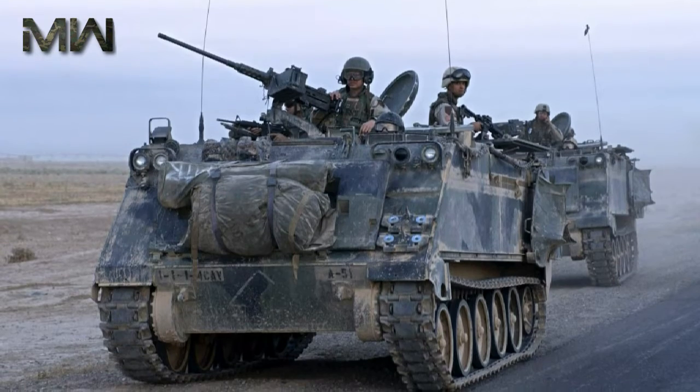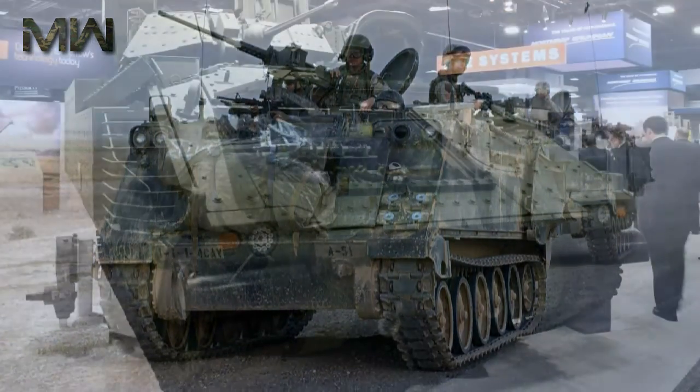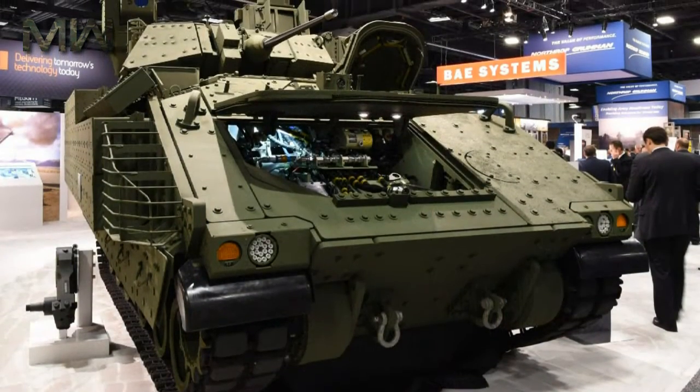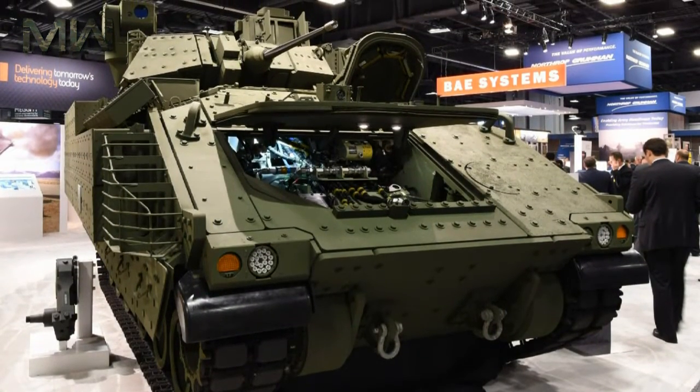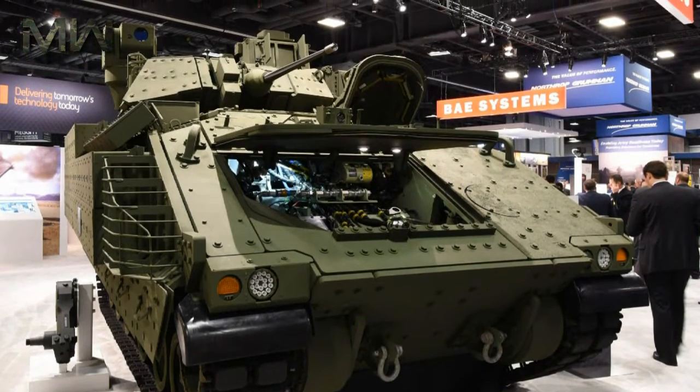It was designed as a better armored replacement for the aging M113 armored personnel carrier. Deliveries of the M2 Bradley commenced in 1981 and have continued since, with totals over 4,600 vehicles. Some 400 M2 IFVs have been exported to Saudi Arabia.